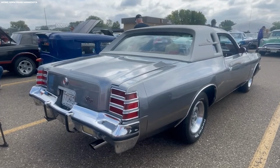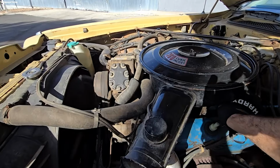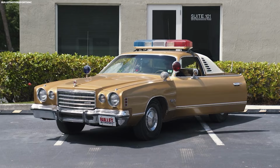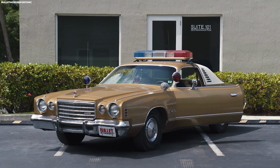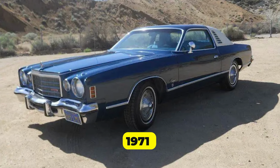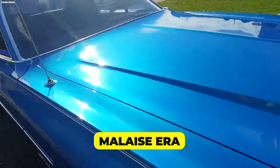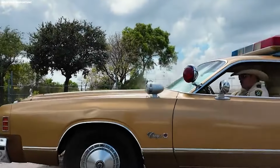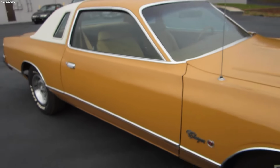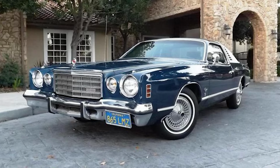In just a few years, a muscle icon was transformed into a watered-down cruiser, with weak engines that embarrassed the Charger name. Today, collectors largely overlook the 75 Charger SE, preferring the fire-breathing models from 1968 to 1971. The 75 is often seen as part of the Malaise era, where great names survived on styling alone while their engines were neutered. The 1975 Dodge Charger SE is proof that even legends can lose their way.